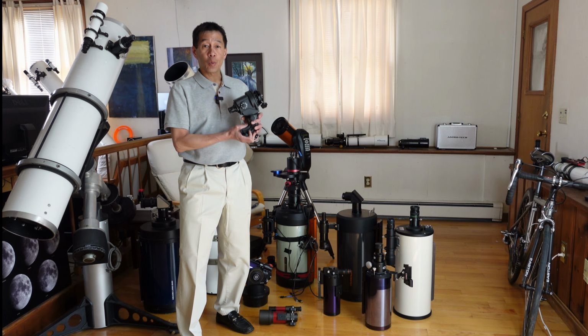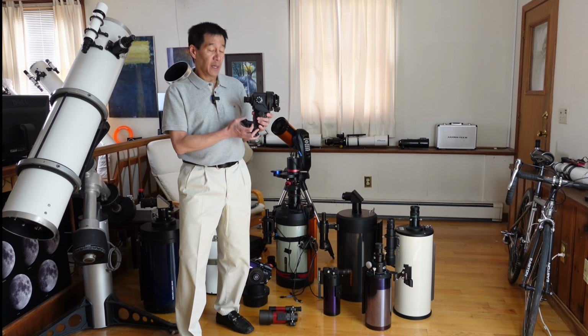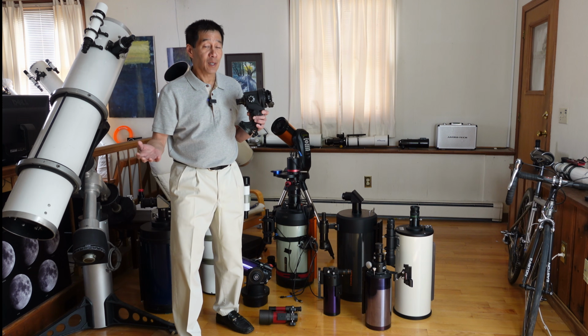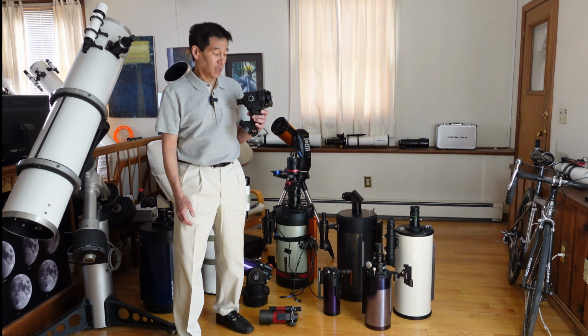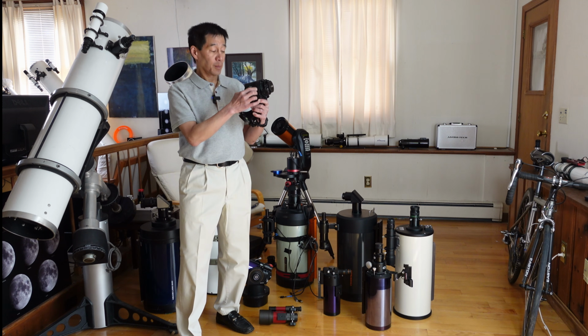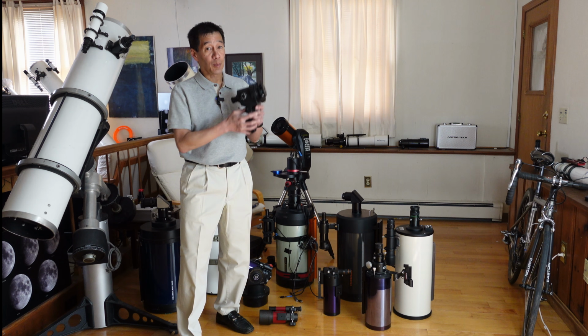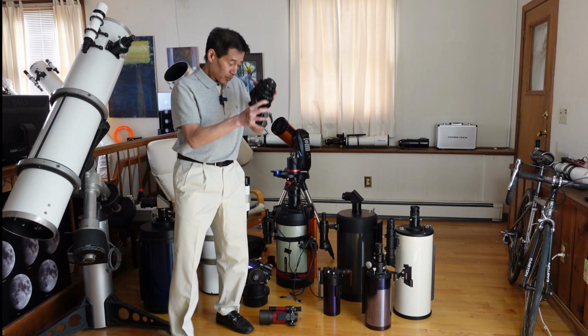This thing's been all over the world with me. It got lost in luggage on the way from Chile in 2018. I thought I would never see it again, and 2 weeks later it showed up at my doorstep. But anyway, this thing's been bashed around. These controls and knobs, half of them are barely working, and at some point I know this is going to fail on me, and I'm probably going to have to get another one.